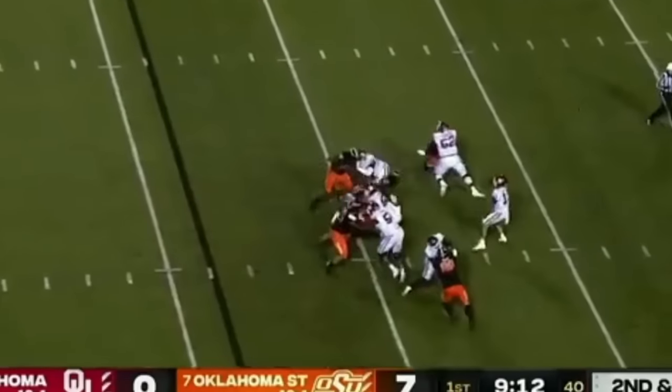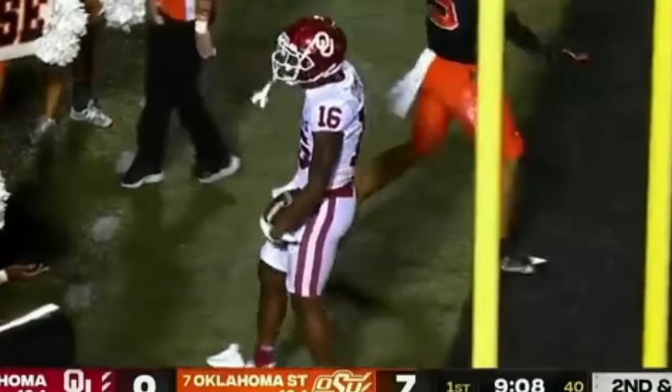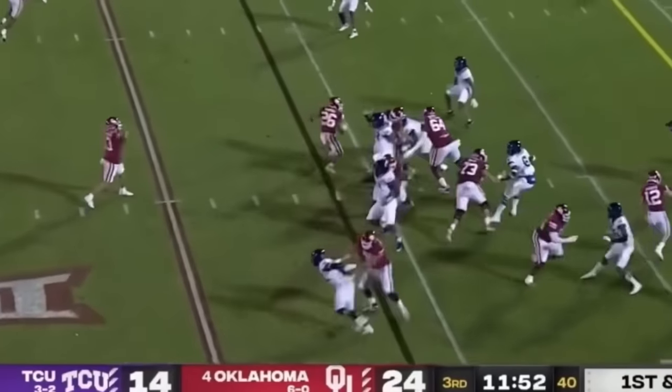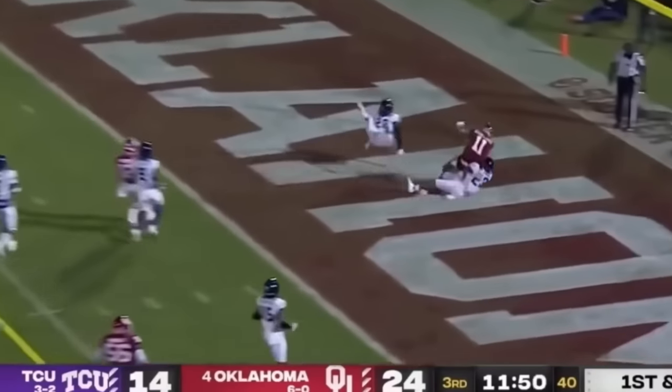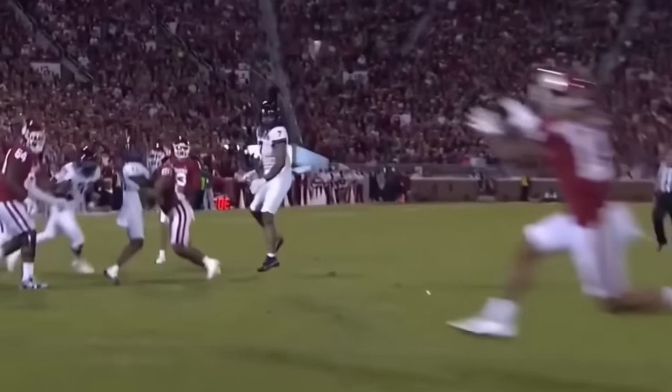Second and goal. Pressure comes. Deliver, touchdown. Nice pitch and catch. They beat the blitz. Farouk in motion. Williams to the end zone. Touchdown, Hazelwood. Just steps and throws.